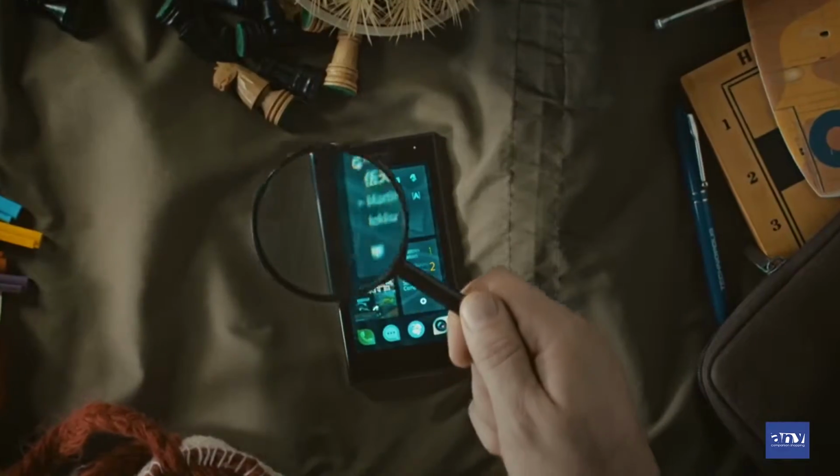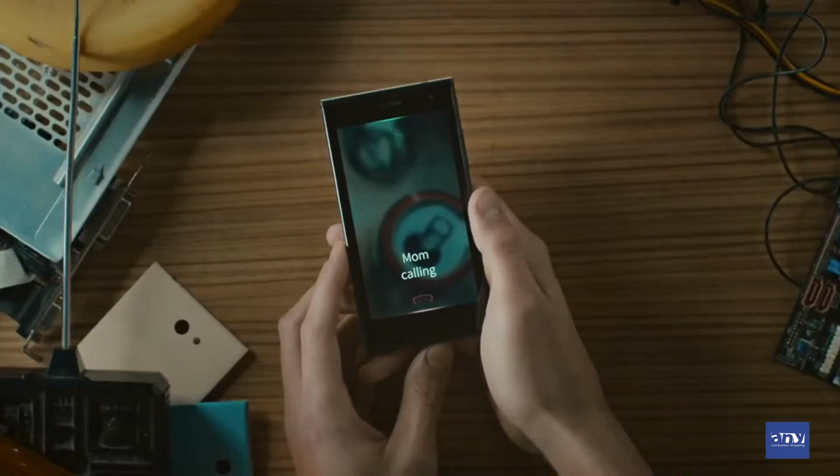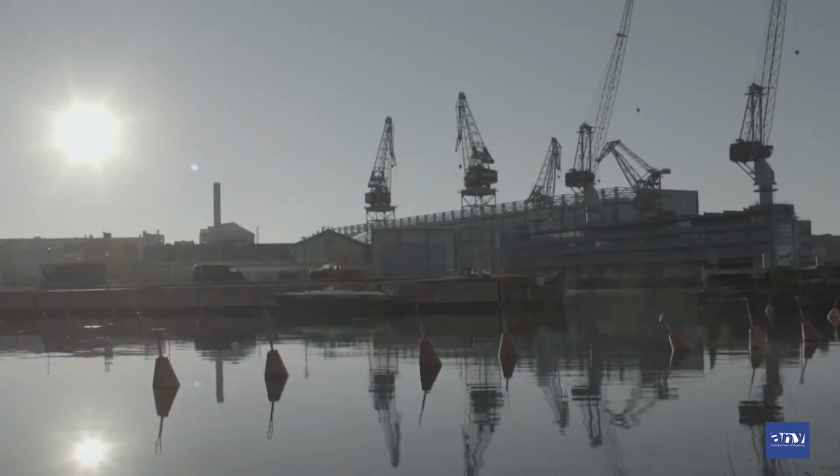Jolla is here to change the tech world into a better and more open place. In only 3 years, Jolla's developed an operating system called Sailfish, hired over 100 people, and designed a UI which is unlike any other. We've put our hearts and souls into Jolla, and the great news is the hard work is paying off. We're now selling in 31 countries and counting.